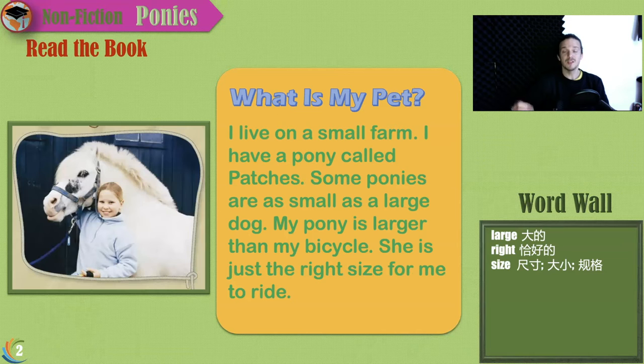Old MacDonald had a farm, E-I-E-I-O, and on that farm he had a pony. With a wee here, wee there, here a wee, there a wee, everywhere a wee wee, old MacDonald had a farm, E-I-E-I-O.